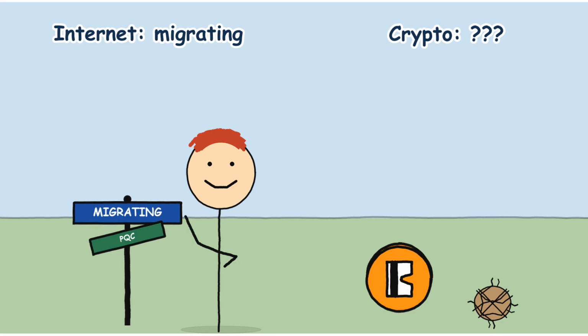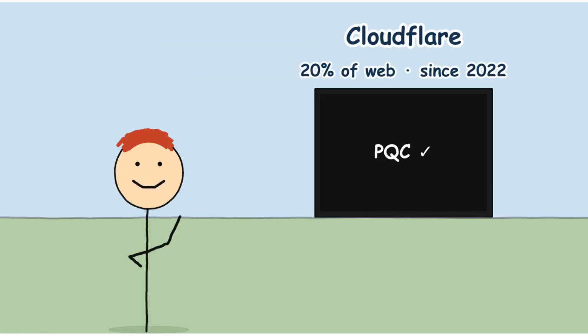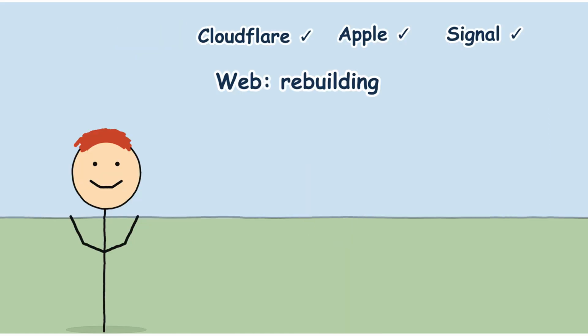The rest of the internet is already moving. In August 2024, NIST published the first post-quantum cryptography standards. ML-KEM for key exchange, ML-DSA for signatures, and SLH-DSA as a backup. Cloudflare, which handles about 20% of all web traffic, has been testing post-quantum connections since 2022. Apple added post-quantum encryption to iMessage. Signal implemented it too. The web is being rebuilt piece by piece.